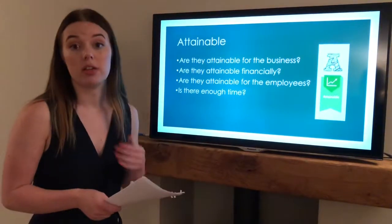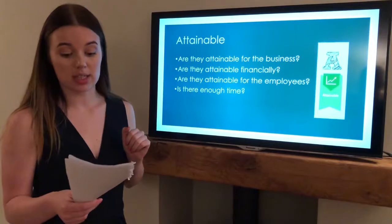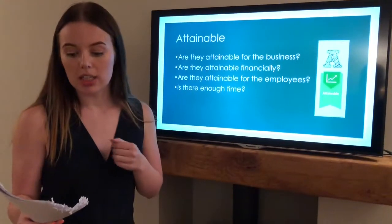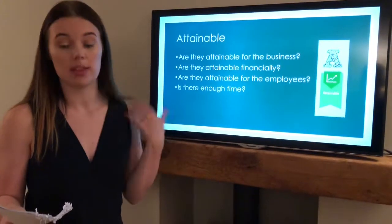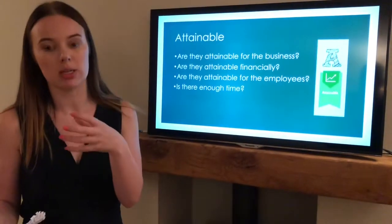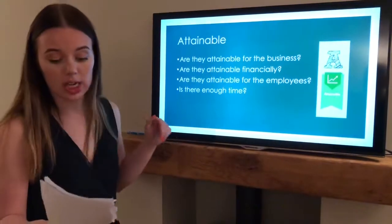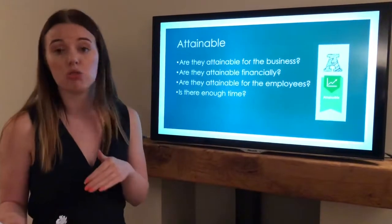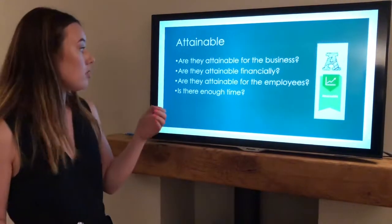So with regards to whether the objectives are attainable, they are attainable for the business. The business has enough money to invest in the strategy, and to also manage the monthly domain cost of £15 to use the domain website Squarespace, which is what the artifact has been built on. And if the objectives are attainable financially, yes, as previously mentioned, the costs are extremely low, especially for a business that is growing so fast as Sotnos.